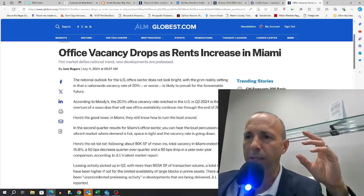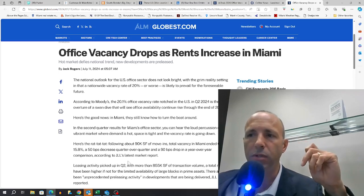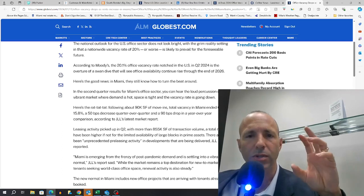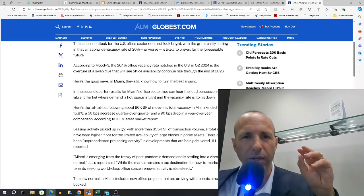A 50 basis point decrease quarter over quarter, and a 90 basis point drop year over year in comparison, according to JLL's latest market report. Leasing activity picked up in Q2 with more than 855,000 square feet of transaction volume. A total could have even been higher, if not for the limited availability of large blocks and prime assets. So here's what they're saying: the majority of this is still Brickell focused.